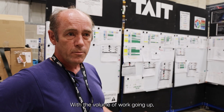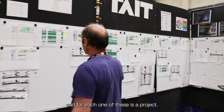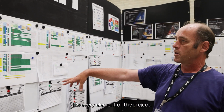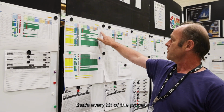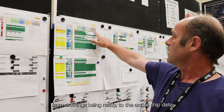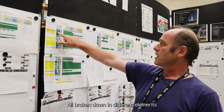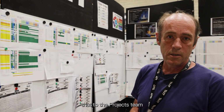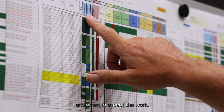With the volume of work going up, we absolutely needed a planning board, and for each one of these is a project. It's every element of the project, and as we go across the spreadsheet, that's every bit of the process from drawings being ready to the actual ship date that the job went out, all broken down in different elements so we can see where we're at with the jobs, and we publicise that to the projects team and the control engineering team so they know where we're at and when to expect the work.